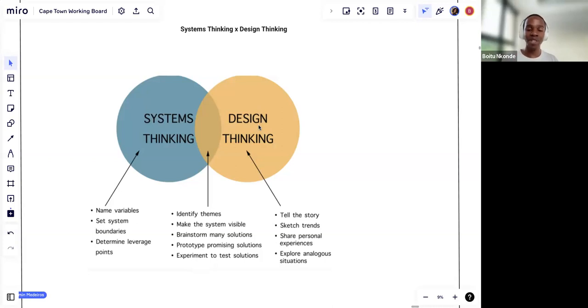And then when looking at how these two come together, we are able to identify themes. We're able to make the system visible, brainstorming many solutions, prototyping promising solutions for the people that work in those environments. And then we experiment to test these solutions. And Linda earlier mentioned how this looks like the perfect formula for system innovation. And that's what I believe design thinking and system thinking does when used in an integrated manner, not only to change teams, but to change organizations themselves.